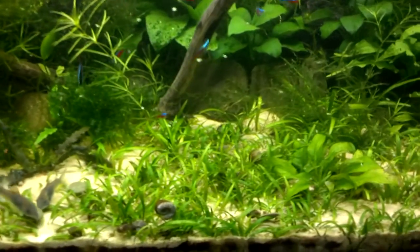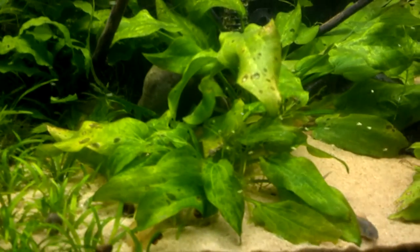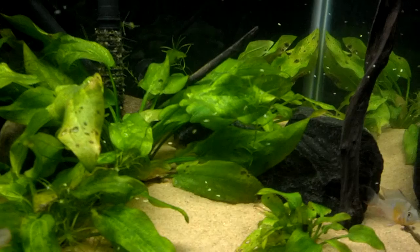These plants, the dwarf sag's growing really well. I gotta get rid of that sword right there. This sword is getting holes in it, as you can obviously see. Same with the back one.